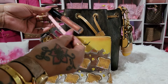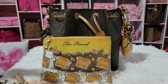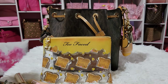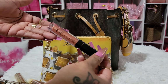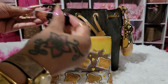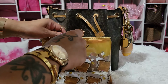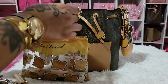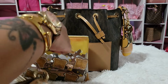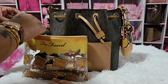And then I have a lip liner, and then I have this e.l.f. I tried to pull out some things that I haven't worn in a long time. And this is Mauve Glitz. I think I got this from e.l.f. online. Yeah, it's really pretty. So I got that. So that is all in there.